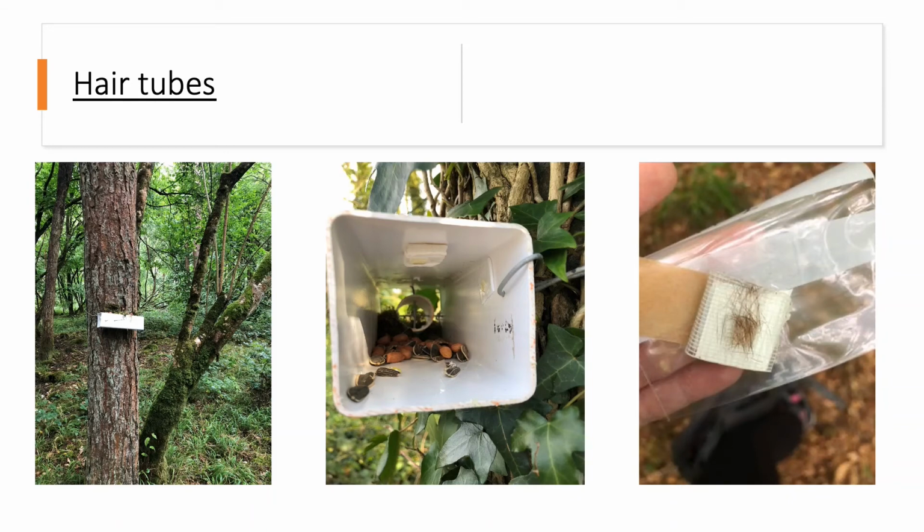So even though you won't get to see the animal, you'll actually get a lot of information about them just from this little bit of hair. I'll be able to distinguish individuals, be able to learn a little bit about the diversity within the population and how many individuals have been visiting the tubes. The sampling design for the hair tubes is in a similar kind of grid fashion as the live trapping.